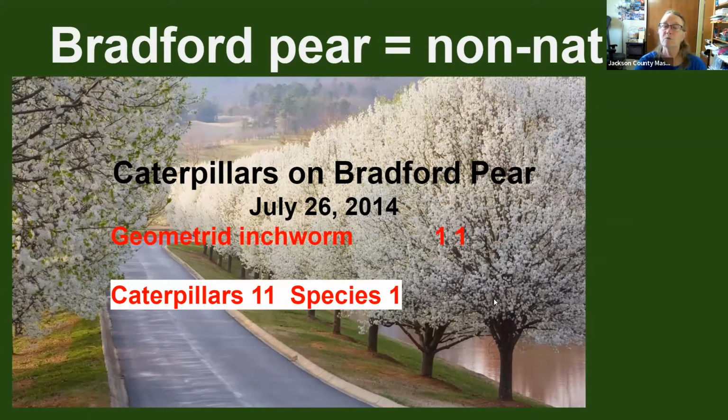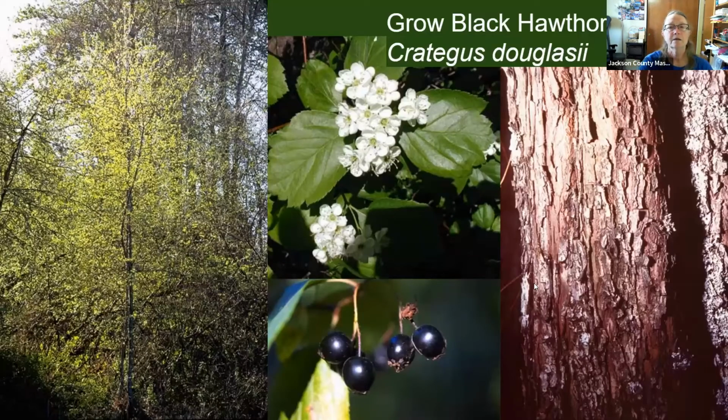People wouldn't have to clean up the fruit. Well, the birds found the little fruits that they did make, flew them around, and now they are the most invasive species on the eastern seaboard. This is really difficult, they're taking over native areas. So instead of planting a Bradford pear, please consider growing a black hawthorn, Crataegus douglasii. It has beautiful bark, lovely flowers, and fruit for cedar waxwings in the fall. 80 species of caterpillar will grow on that.